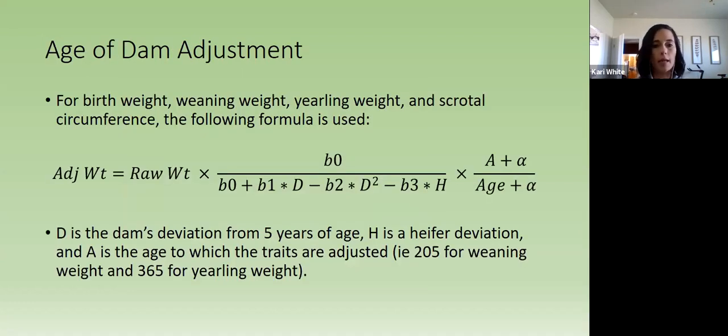And I know just from talking to Lance that sometimes it can be confusing because people will put in their animals' weights in a standard 205-day formula for weaning weight. But BBU actually uses a nonlinear adjustment for weights. And so it's up here, and I know that anytime I put up an equation, everybody gets kind of nervous about it. But the take home here is that we're accounting for the animal's weight, we're accounting for the age of the dam, and we're accounting for how old that animal is when we adjust the data. That's the real take home from this page.